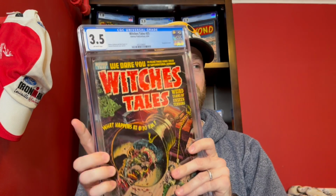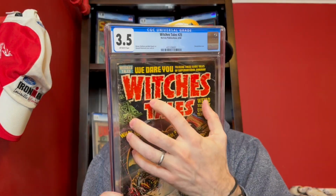This is Witch's Tales number 25. And it's a 3.5, pretty nice grade for this book. Another one of these black background type covers. Lee Elias did a lot of the covers around this one, and it has kind of a Lee Elias feel to it, but it wasn't done by him. But man, just a crazy cover.